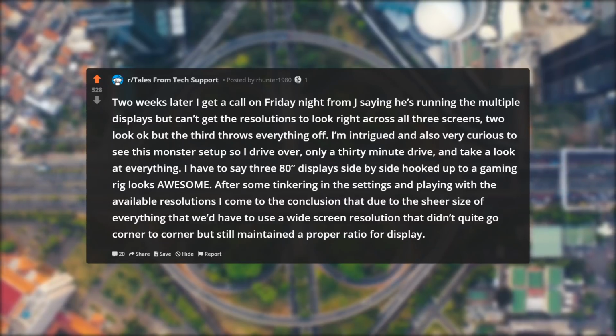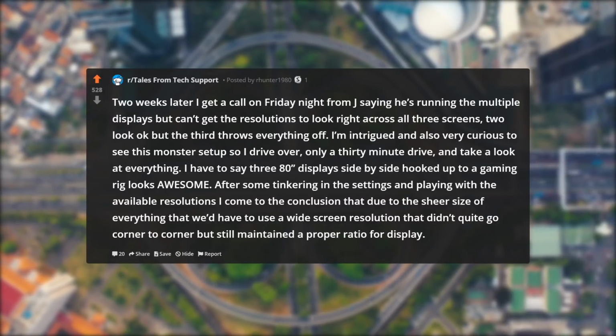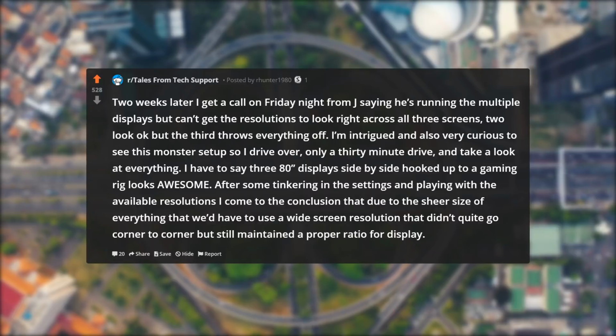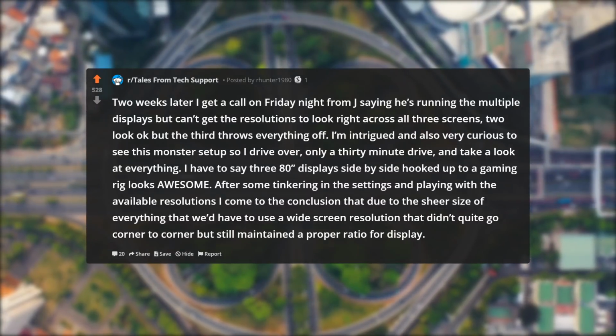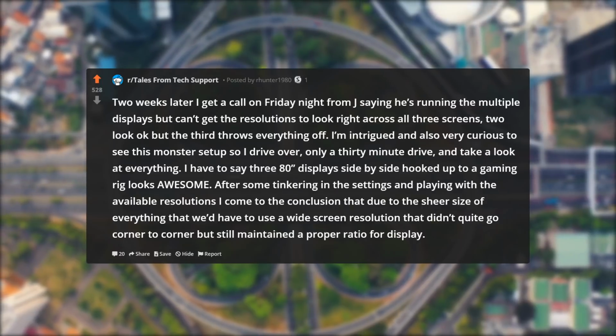I have to say 3 80-inch displays side by side hooked up to a gaming rig looks awesome. After some tinkering in the settings and playing with the available resolutions, I come to the conclusion that due to the sheer size of everything we'd have to use a wide screen resolution that didn't quite go corner to corner, but still maintained a proper ratio for display.